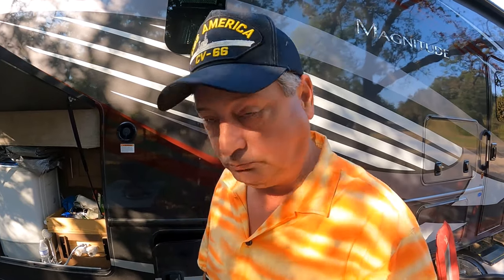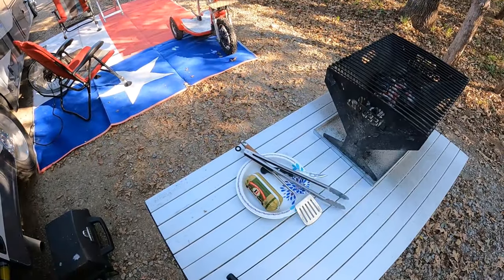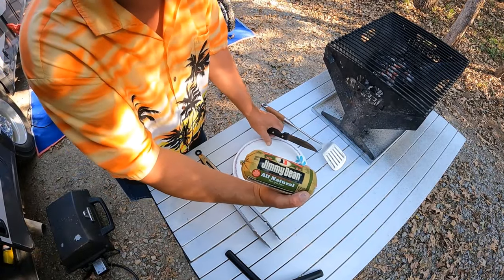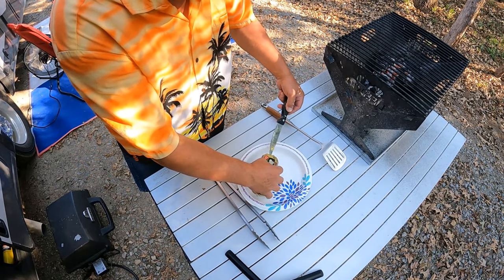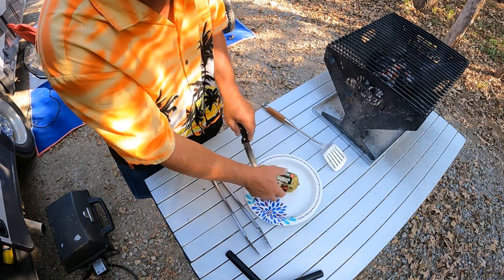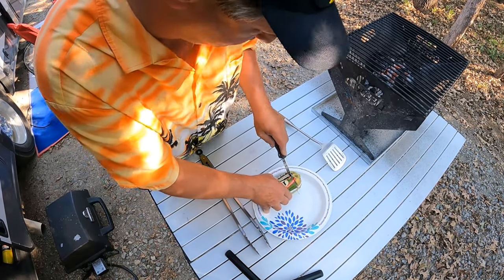I've had a viewer request. I've had someone request that I show y'all how I cook breakfast sausage on charcoal. It's not real technical. It's actually a pretty simple process. I've got the fire set up. We have some breakfast sausage, Jimmy Dean, all natural breakfast sausage. And what I like to do is split it so it's easy to get out of the package. I like my sausage patties thick.